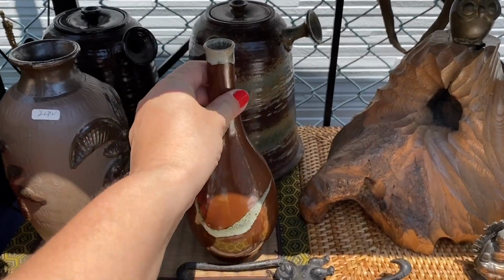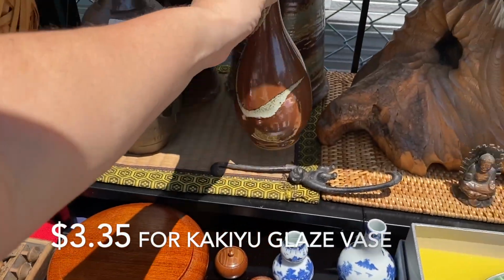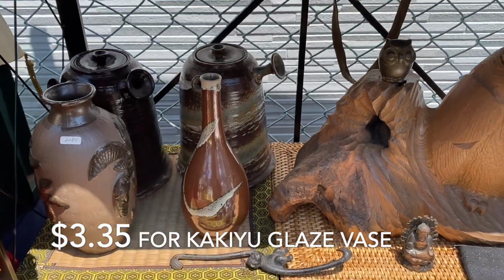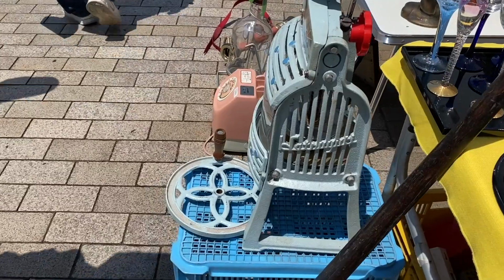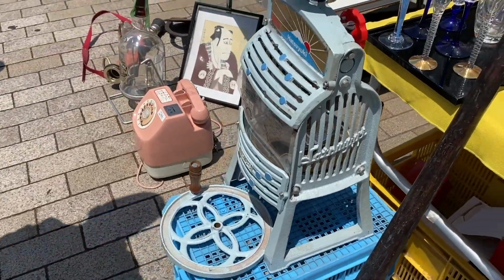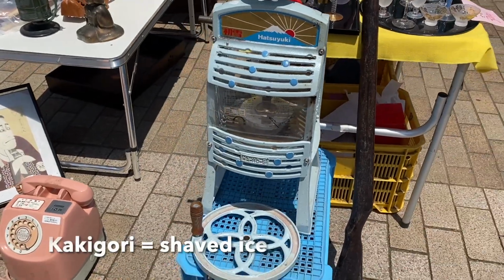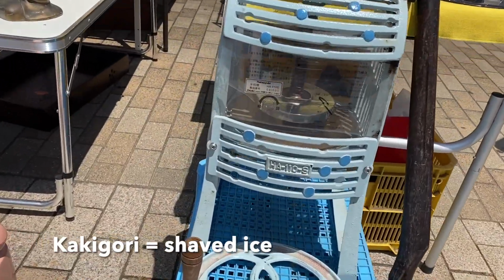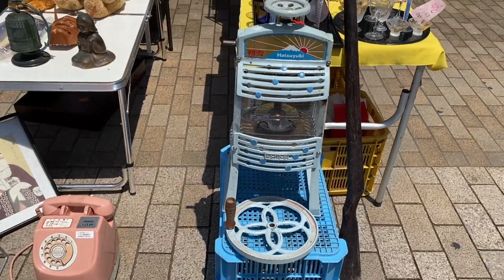I think this is possibly Mashiko ware. They're well known for this reddish-orange glaze called kakiyu, which translates as persimmon glaze. Must be named for the color of the fruit. An old ice shaver. At this point, I am needing shaved ice, kakigori. If you're in Japan in the summer, you must try kakigori. There's so many types now and even specialist cafes.